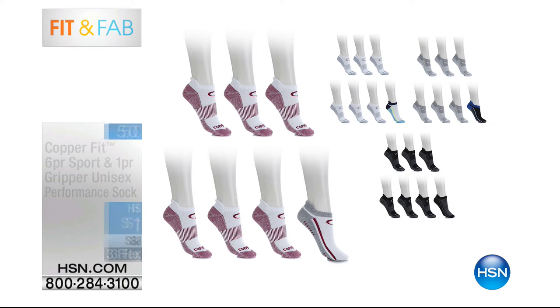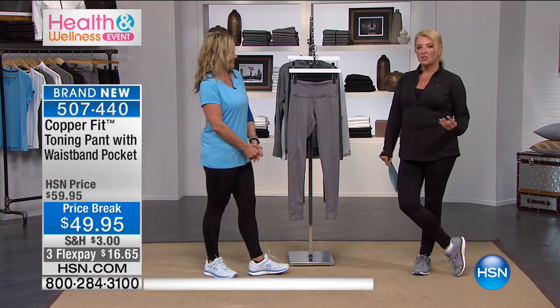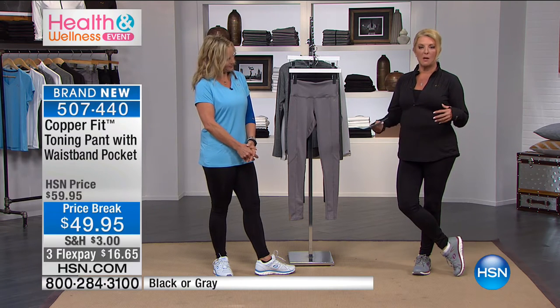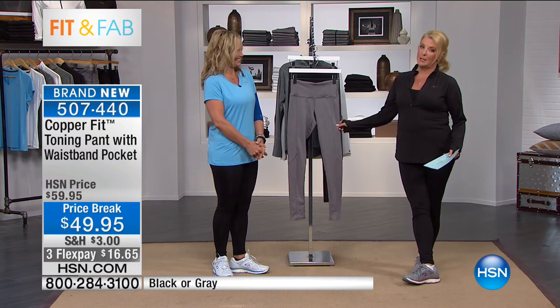Here's the socks. We have a brand new configuration. It's a set of 7. You get 6 sports socks, 1 with the grippers on it. We have 4 colors, and they are in multiple sizes for obviously men and women. 3,200 sold last hour. So if you haven't had our 6 pack of socks, just wanted to remind you of that. Okay, so let's talk about the leggings.